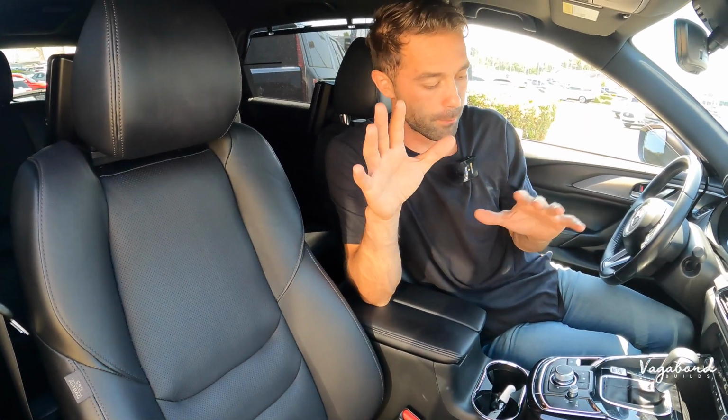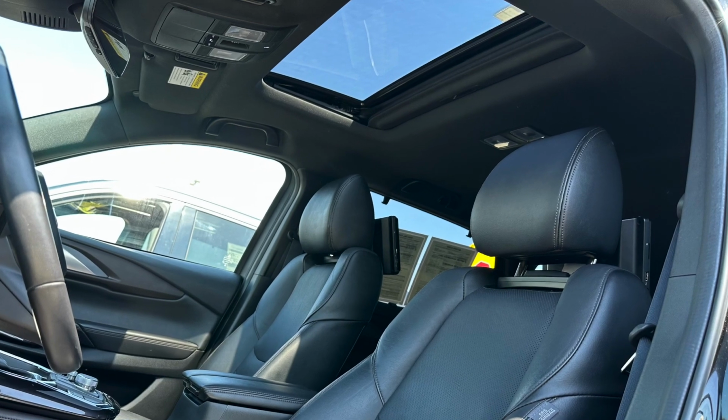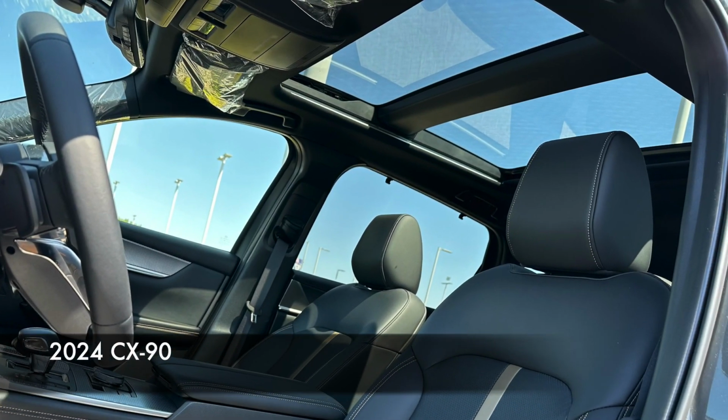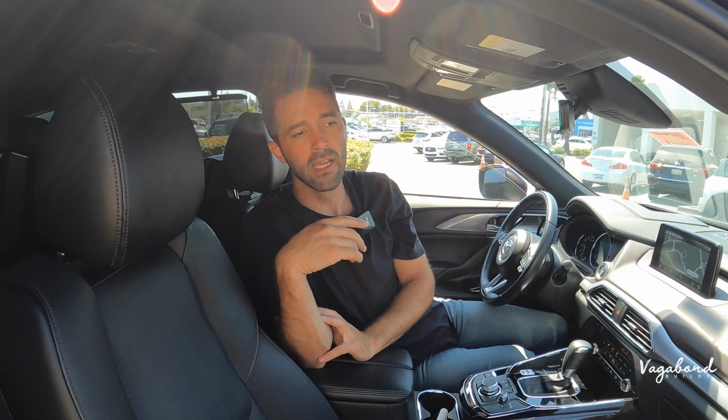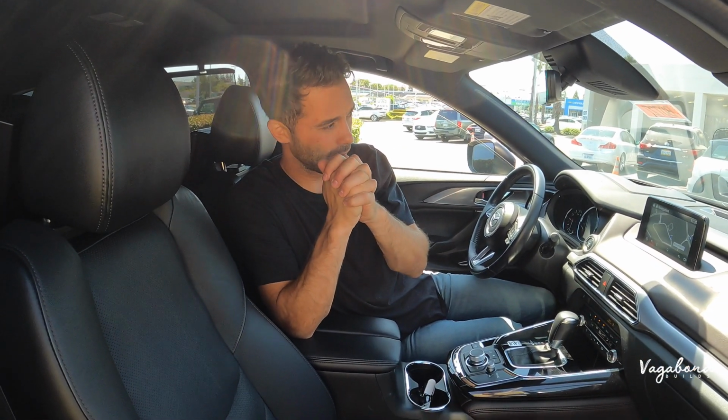Now, Bose sound system in both, all right? We're not talking about premium sound, but the glass up top itself, tilt slide sunroof option, but it doesn't have that panoramic glass that goes over to the second row, to where the CX-90 has that full glass that goes over to the second row seating. And that's something that is completely different and desired by a lot of people.